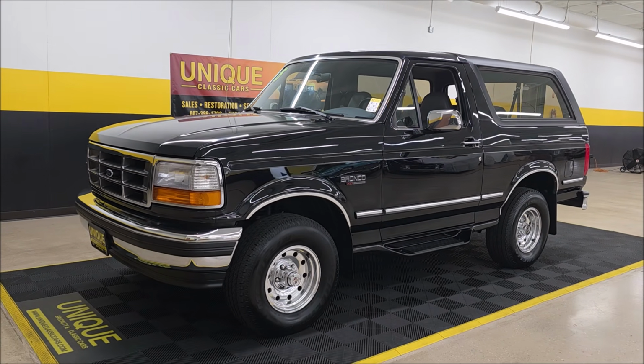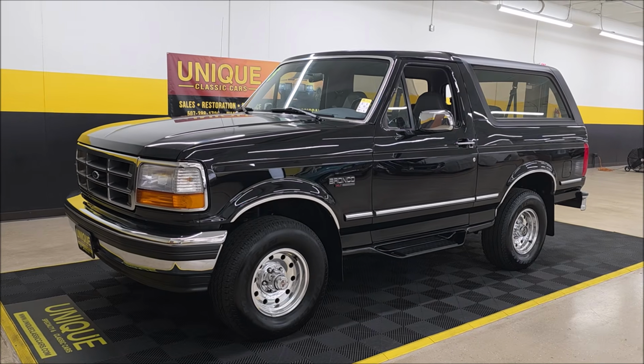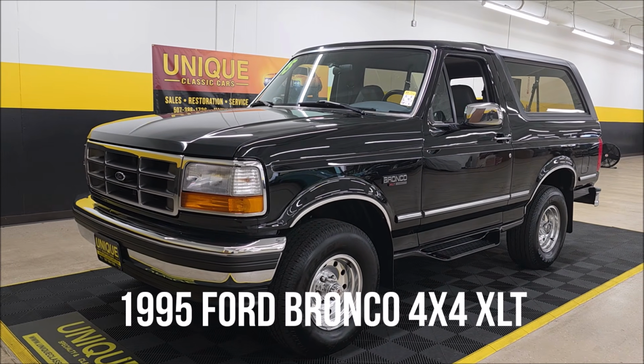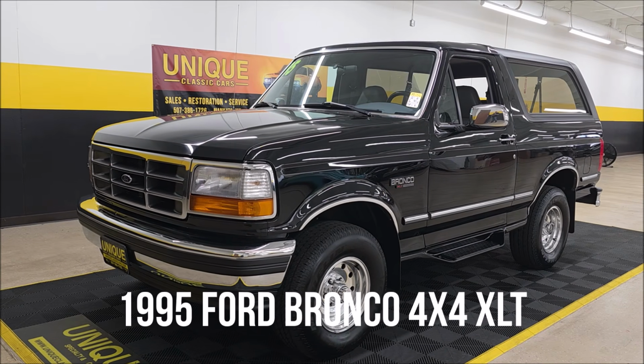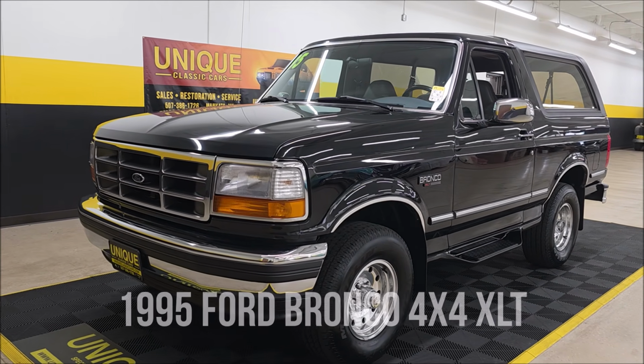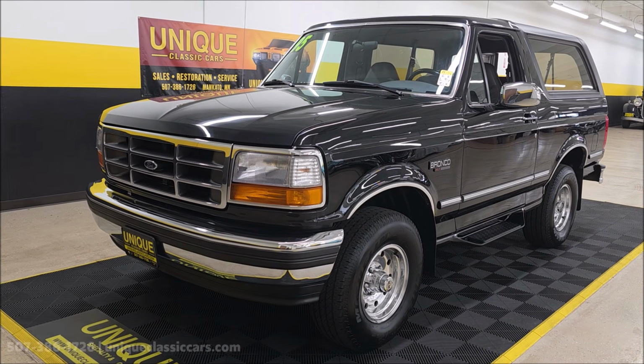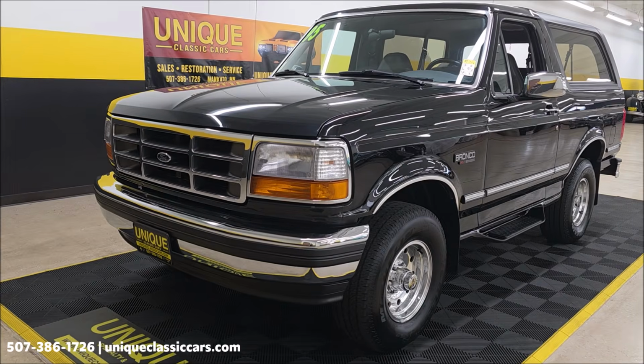We have a one-owner vehicle here, just in, unique, specialty and classics. This one's a 1995 Ford Bronco 4x4 XLT. Clean Carfax, no accidents indicated. Actual miles are 62,517 at the moment. And again, one owner beauty.